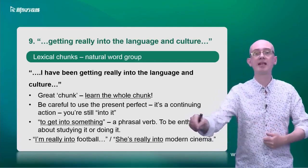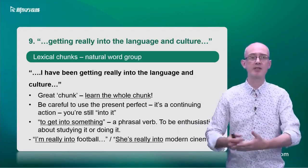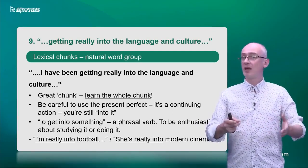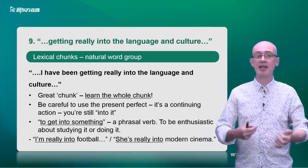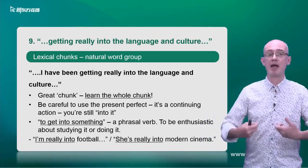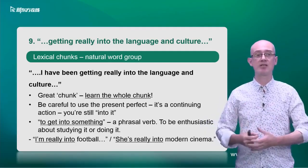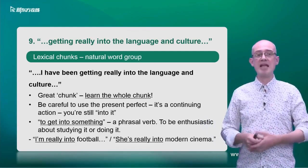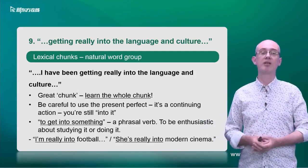I have been getting into the language and culture. I started in the past, but I'm still into it. Remember, a good phrasal verb, to get into something, to be enthusiastic about studying or doing something. I'm really into football. She's really into modern cinema.